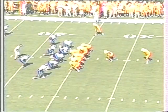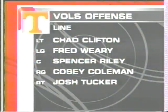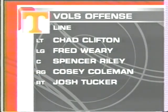T. Martin, long count at quarterback, gives it off to his tailback. He's got a little bit of daylight, a couple of yards before the Tigers collapse on the left side and knock him down, led by Shakir, the middle linebacker. Vols offensively, Clifton, Weary, Riley, Coleman, and Tucker up front. A veteran line with the exception of Weary, but of course, great talent there.